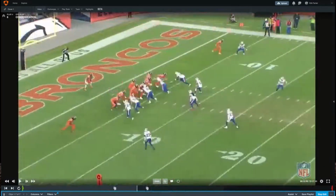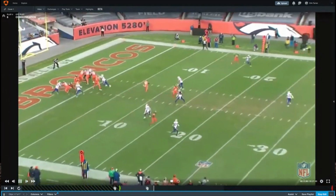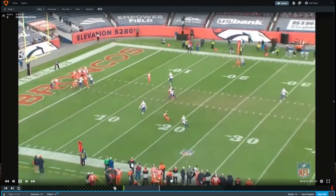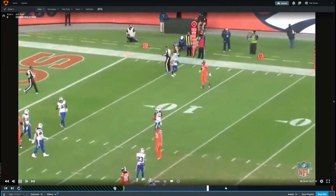So great communication from the Bills between Milano, Edmunds, and Micah Hyde right there. That's a great job of passing on the wide receivers, understanding the route combination, and then suffocating them so that the ball goes incomplete. Awesome job by them at the second level.